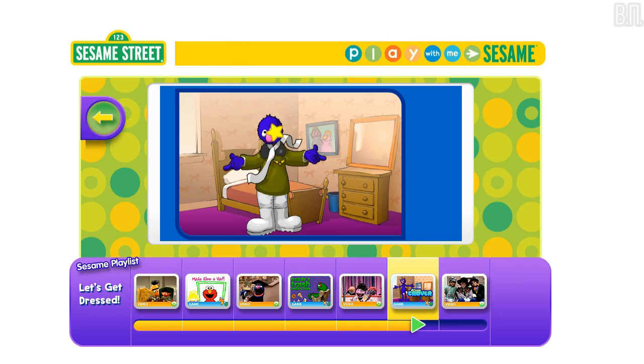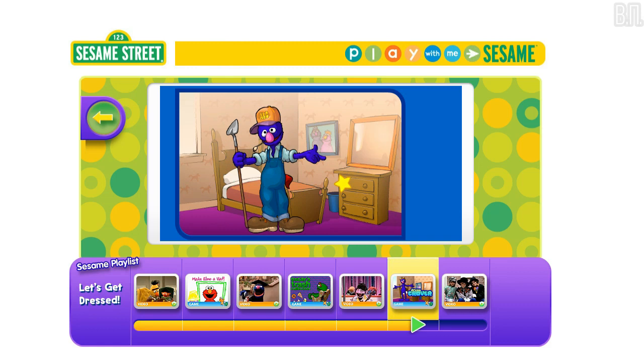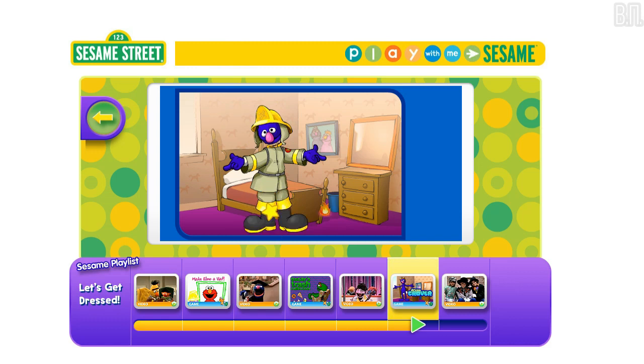Great outfit! Ooh! This is a very nice outfit, but I would still like to try on a few others. Please keep clicking on me to change my clothes. I am having so much fun getting dressed. Keep clicking on me and changing my clothes.